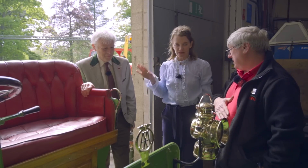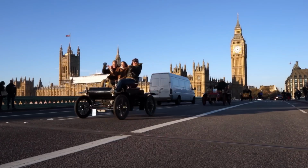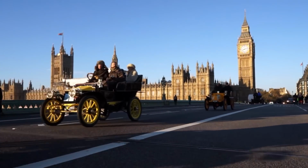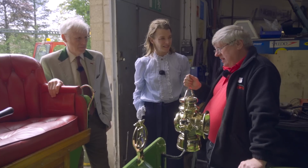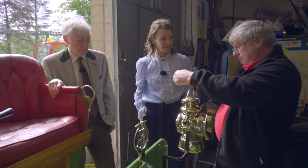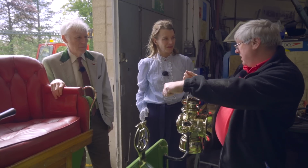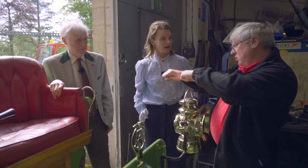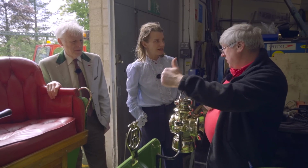So can you explain to me and everybody else who's watching, what is the Brighton to London run? Basically, it was originally called the Emancipation Run. So in 1896, the first run was initiated, and it's basically the tearing up of the red flag, where prior to 1896 you had to have a man with a red flag walking in front of your vehicle. But in 1896 that was repealed, you tore up the red flag, and then you could drive at any speed you wanted down the road. Oh, I didn't know that. It was the emancipation of drivers.